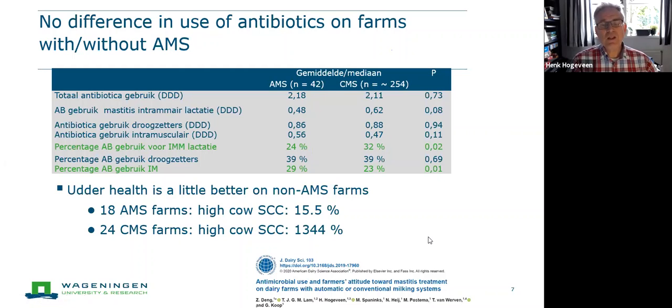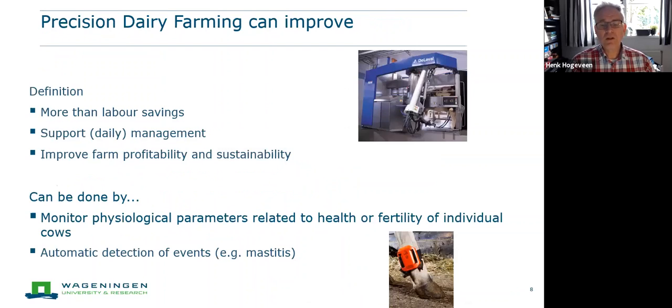but there was a little difference in the application. So on AMS farms there was a bit more use of antibiotics in the use of intramuscular parenteral treatments than the two other ones. While still in farms with an AMS, there's a little higher level of mastitis, which means that although there's a huge potential in the use of sensors in managing mastitis, farms that have those sensors are not performing better in terms of mastitis and are performing equal in the use of antibiotics.